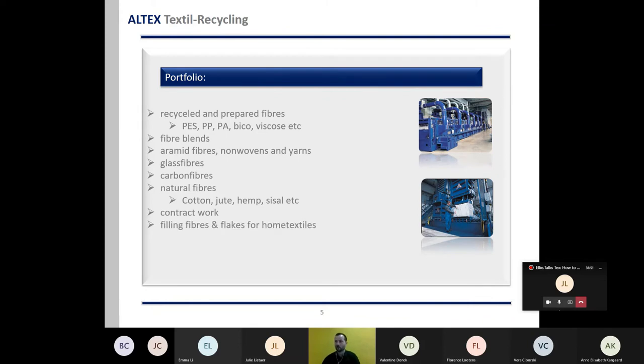Filling fibers and flakes for home textiles, of course. What is also a big part is textile cutting for horse riding grounds. Of course, in the last years, due to microplastic conversations, which are very high in politics, it gets lower and lower. But we get polyester non-woven, which we cut into small pieces, and the pieces are blended with sand at the customer directly at the horse riding ground.